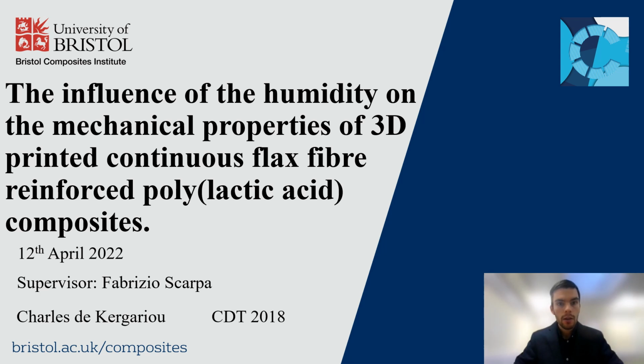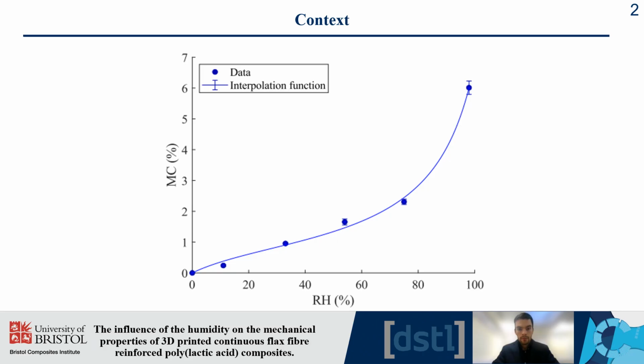Hello everyone, I'm Sharadokayayou and I work at Bristol University under the supervision of Fabrizio Scarpa, and I'm going to talk today about the influence of the humidity on the mechanical properties of 3D printed continuous flax fiber reinforced polylactic acid composites. So I would like to acknowledge DSTL for funding this PhD research.